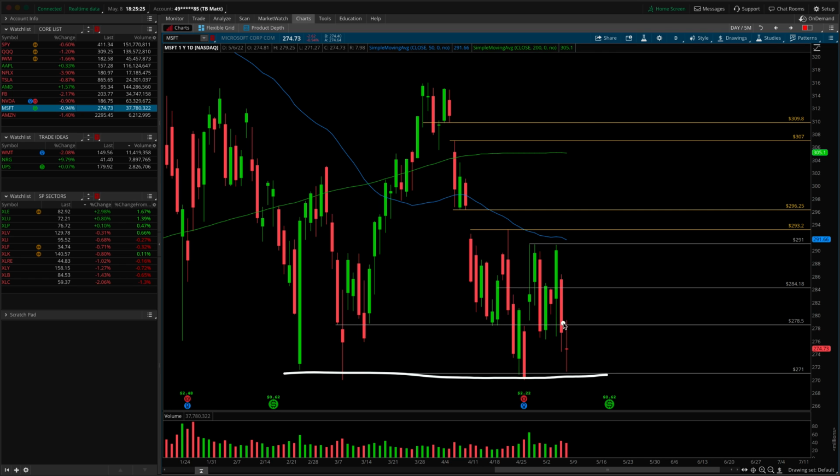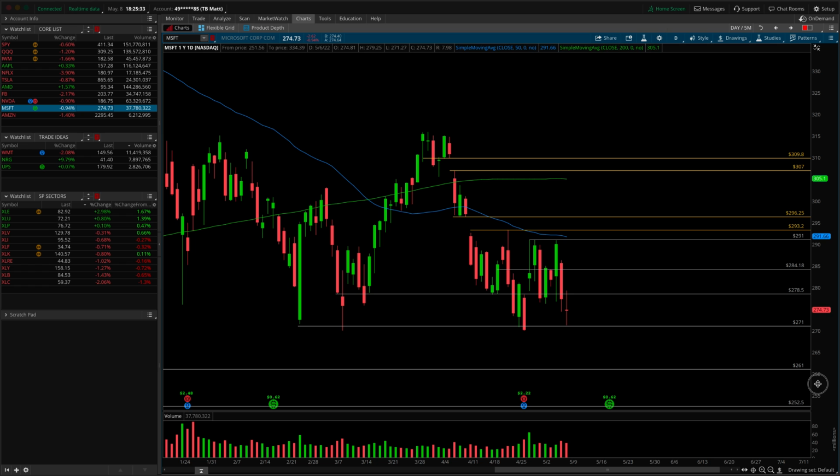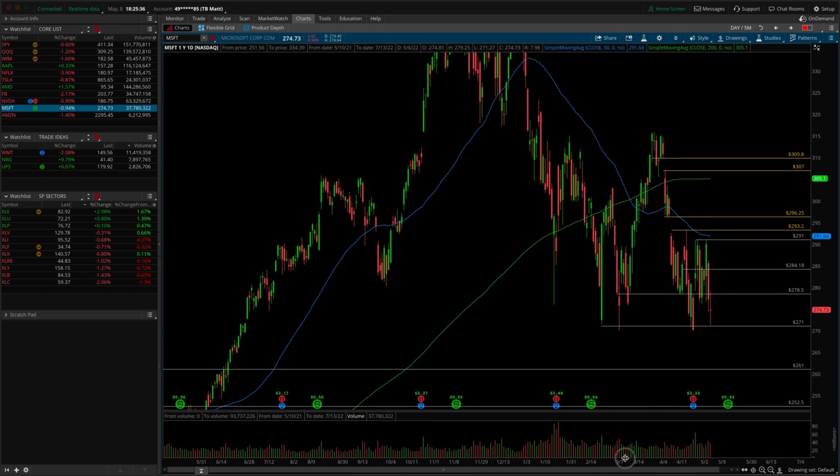If this level breaks, and again, we do have more of a bearish look and bearish consolidation and acceptance on the Friday session. If that breaks at 271, look for some follow through, and your downside level up next is going to be 261. Can we see that on a year chart?